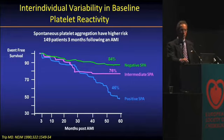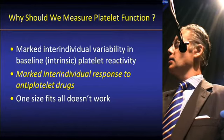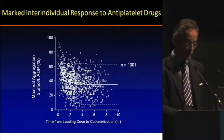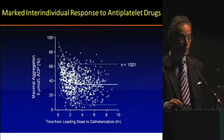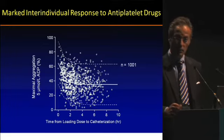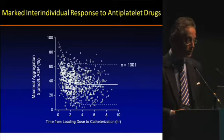The second reason why to measure platelet function in these patients is because there's a marked individual response to antiplatelet drugs. For instance, shown here in the classical study by Hochholzer, demonstrating that some of the patients have a poor response to the same loading dose of Clopidogrel. So if patients do not respond, it might be useful to measure platelet function.